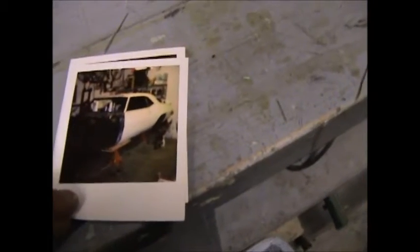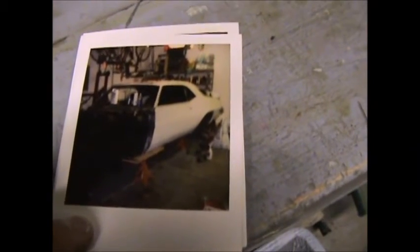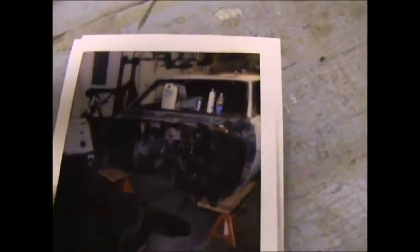Alright, this next one is a 69 Firebird I had that was a father and son project until Pat ran out of steam, let's say, and didn't want to continue working on it. He was getting close to getting his driver's license, and the time it was going to take, he wanted a car now. So this is us working on it.